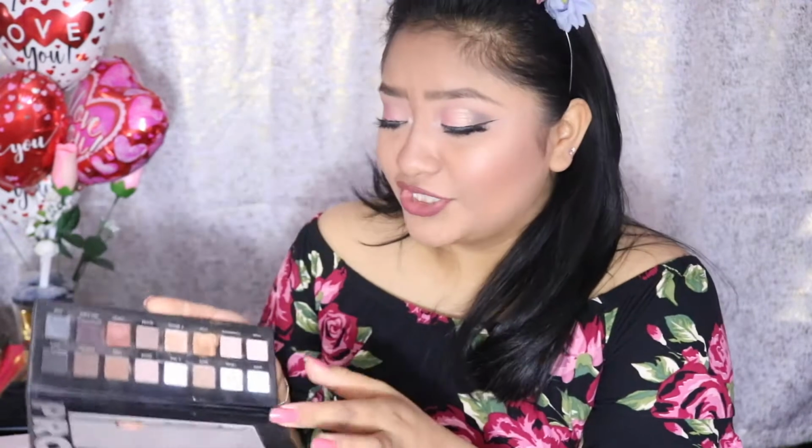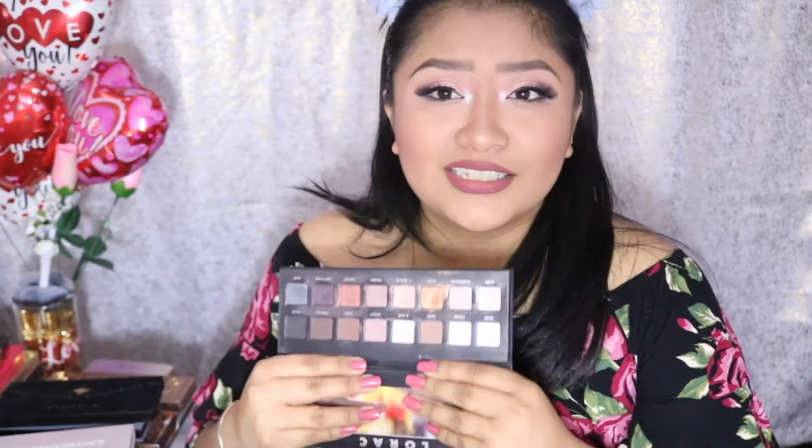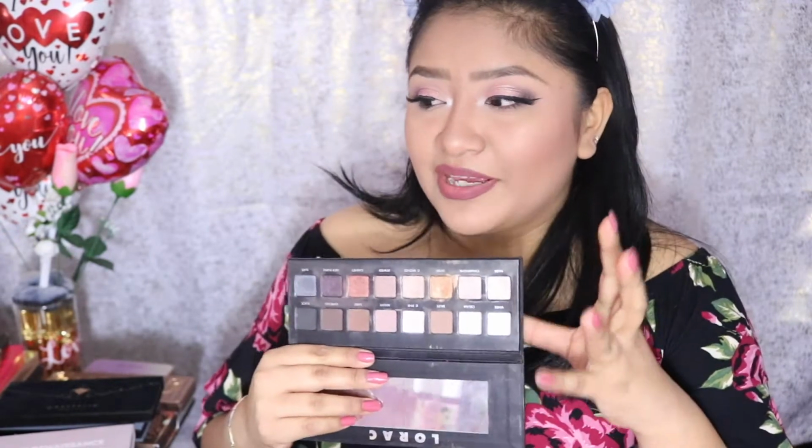This is another OG and I love this baby so much. I used it up so much at one point. You know, like the Too Faced Chocolate Gold one, you remember me saying how it's a little bit dry? This one is not. This one is the contrary. This one is so buttery soft. Laurent still has to be one of my favorite eyeshadow formulas, if not the best.